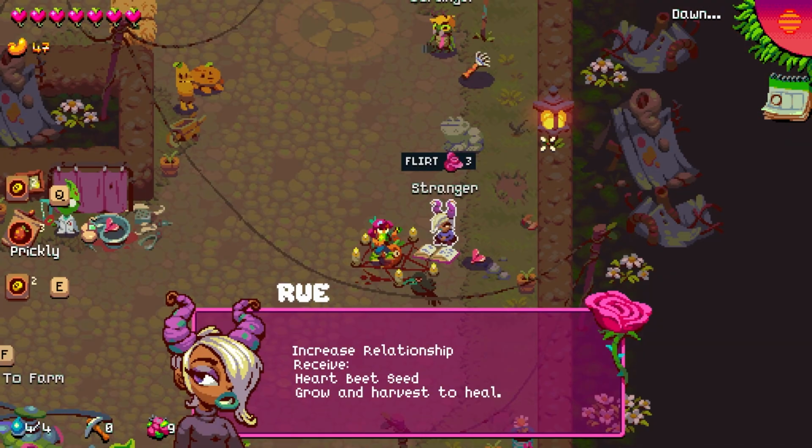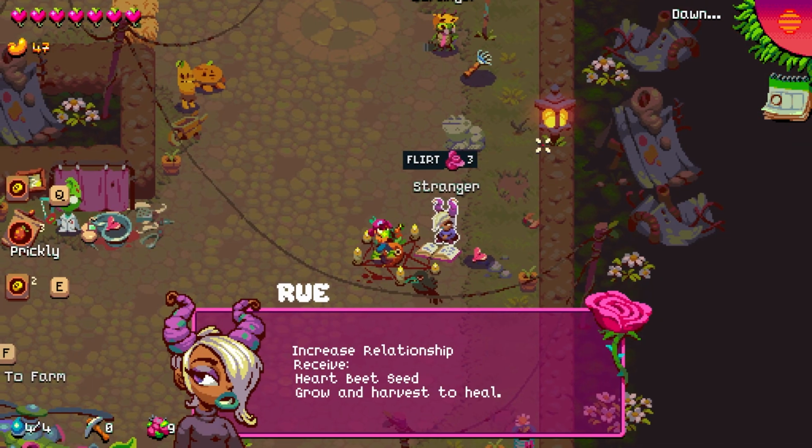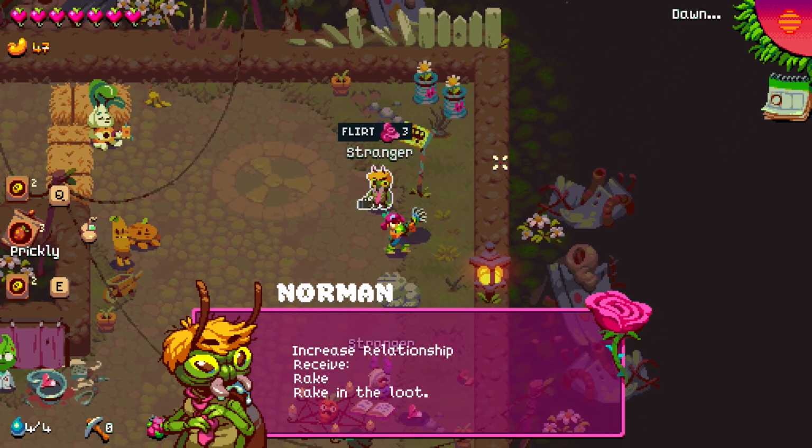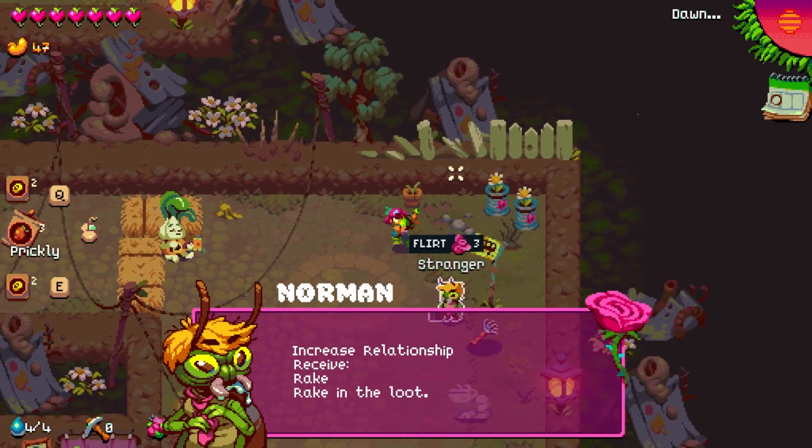If you've been growing roses, you can spend one to buy health seeds that you can grow to restore some of the health that you've lost, or you can save them up to flirt with strangers. Get your relationship level up high enough and you can get married, with each partner giving you different bonuses.